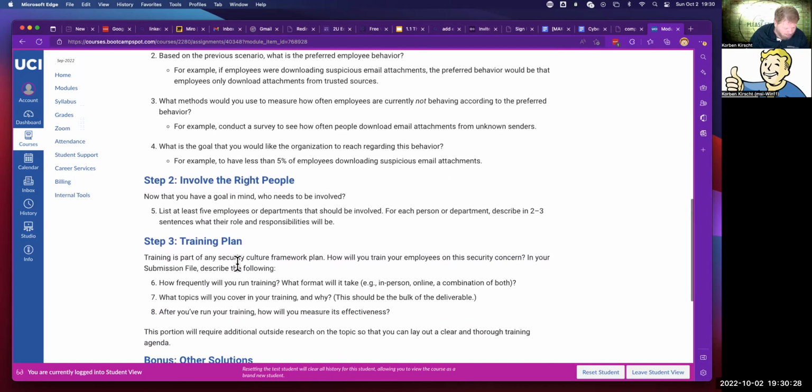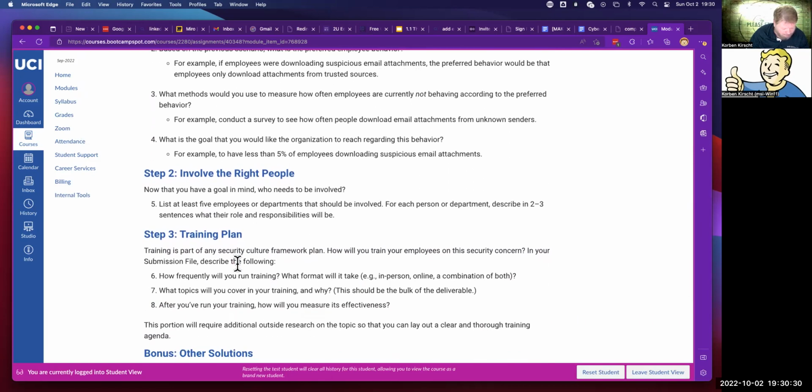All right, so in the step number 2 area, involving the right people, now that we have the right goal in mind, who needs to be involved? So in question number 5, you're going to list at least 5 employees or departments that should be involved. And for each person or department, describe in 2 to 3 sentences what their role and responsibilities will be.